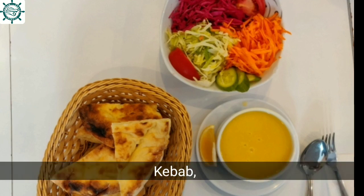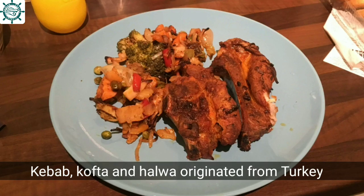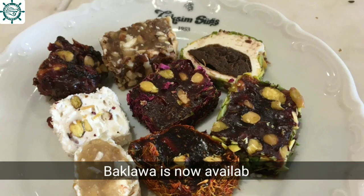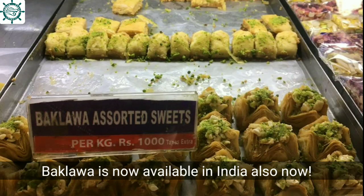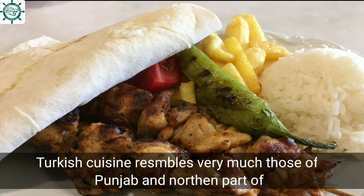The kebab and kofta made from goat meat are dishes that originated from here and are widely loved by the people. Baklava is one of the most popular desserts here. Goat meat is generously used in Turkish cuisine. Fish and chicken were not much seen.